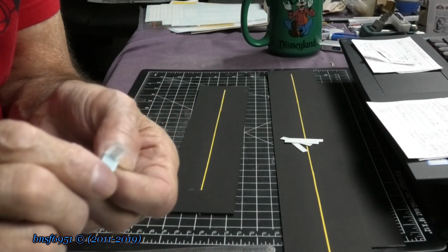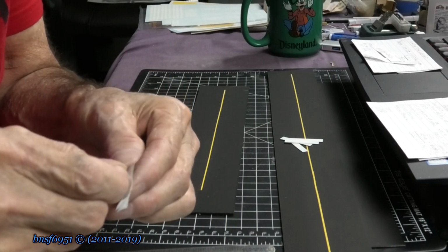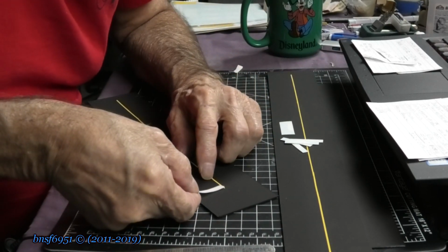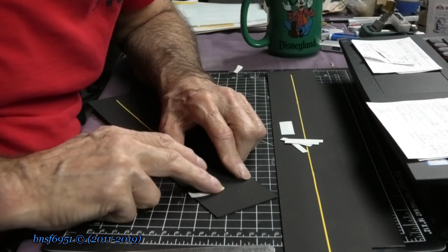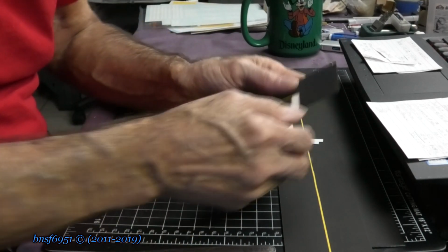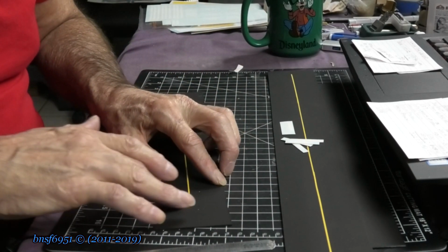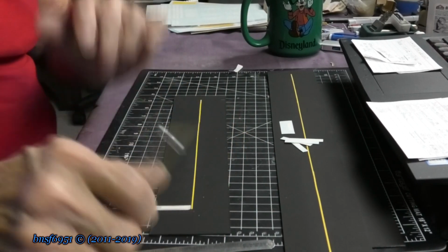Alright guys, as you can see, I have it peeled back. So now what we're going to do is we're going to take it off the backing, totally. Like so. And we will place him in the position that he needs to go in. It should be right here. Make sure it's straight. Alright, so once you got it in place, rub it down with your finger a little bit, and then take a burnishing tool.